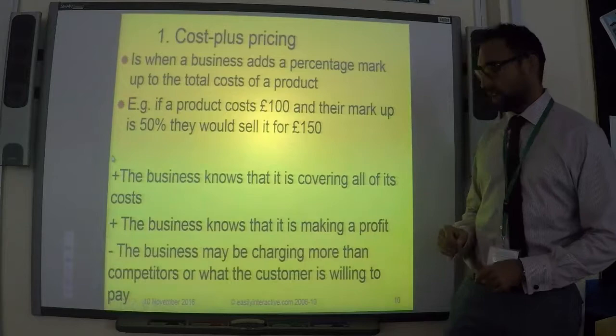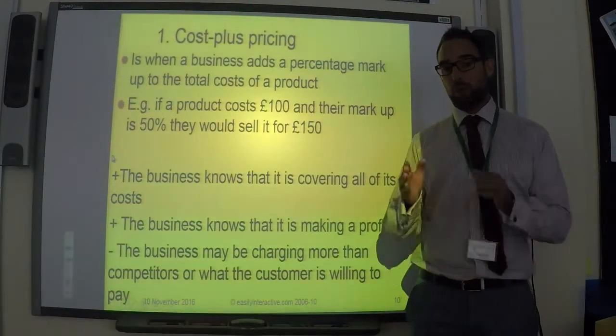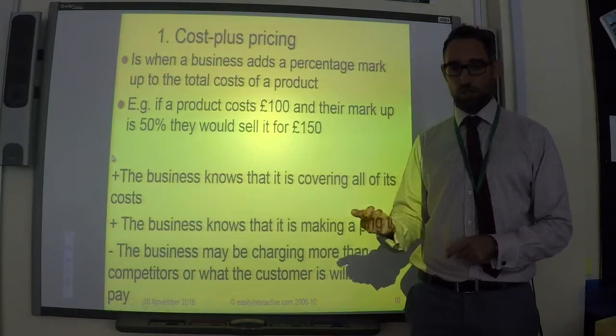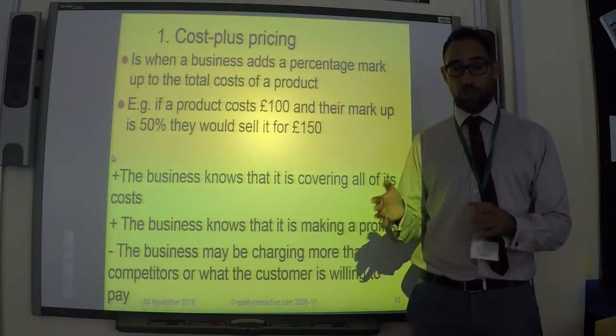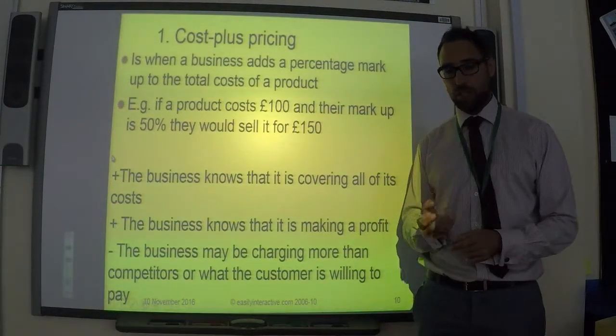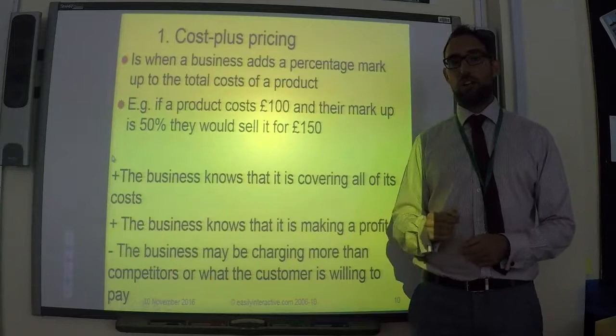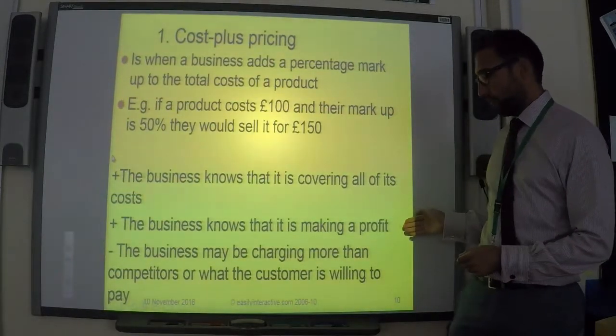Another benefit is that the percentage markup is the profit that we're making. So we buy it for $10, we add 100% percentage markup, we sell it for $20, we've covered our costs, we've paid the $10, we've got the $10 back from our customer for the cost, and we've made a $10 profit. So we know we've covered the costs, we know we've made a profit.